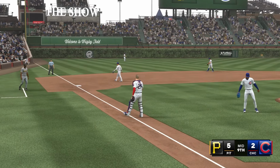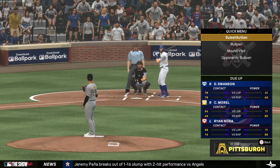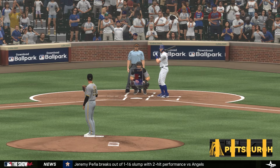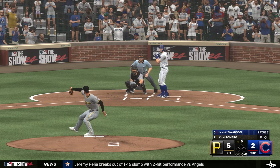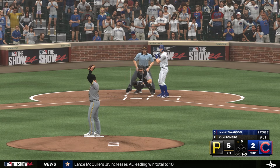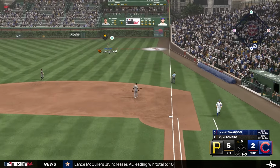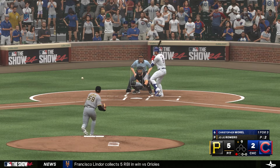We'll go to the bottom of the ninth. I forgot to get the closer started. Jojo Romero will be our closer today. Wow. So we'll put him in the game, and we'll instantly get Helsley warmed up. Swanson to lead off the ninth inning. 1-0. Fly ball to right field. Langford will get under it. It's one away. Morel up to bat now with one out in the ninth.